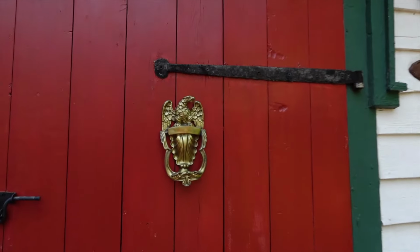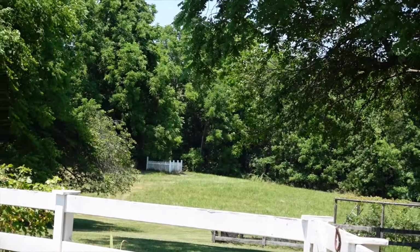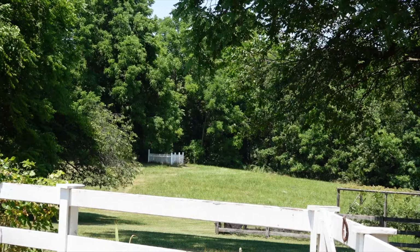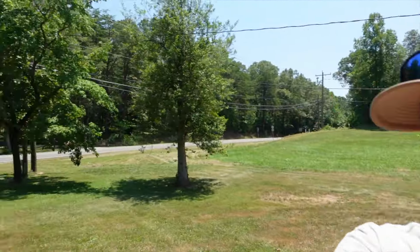Pretty cool Federal Eagle right here on this door knock. And I'm wondering if there's an old cemetery back there. I'm not sure if I should be going back there, but I bet you there's a good chance. All right, I think that wraps it up for Kalona. Nice property. And I'm going to try to squeeze in the last 2 sites.